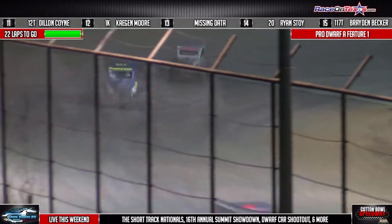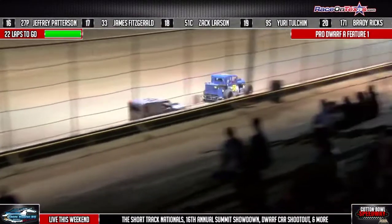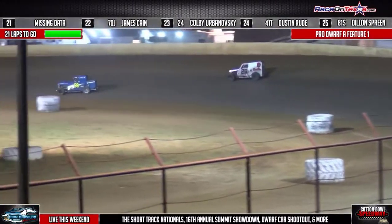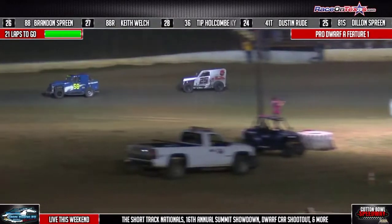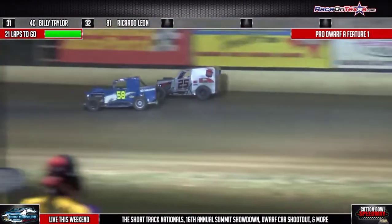It'll be McEwen hanging on out of turn number four. He will gather that car in and continue to hold the spot, but Dylan Budnick coming back at him. Budnick's going to go up to the top side. Budnick kind of stumbles going into the corner just a little bit. McEwen sails up the racetrack a bit, but Budnick gets a head of steam off of turn number two, and he'll try to get to the back bumper.